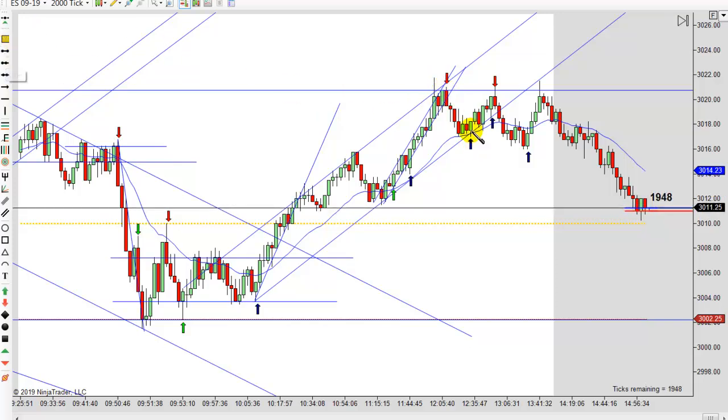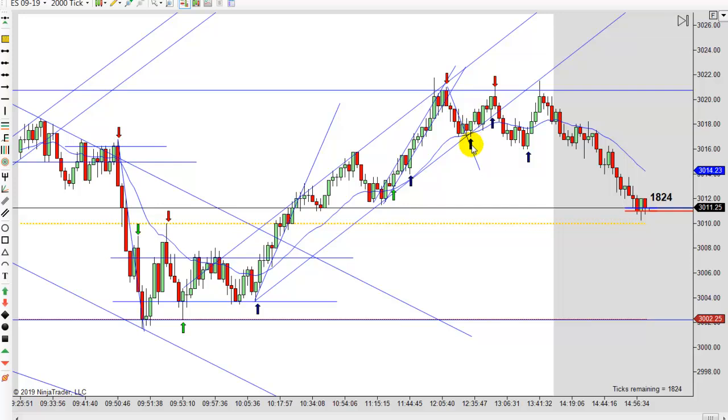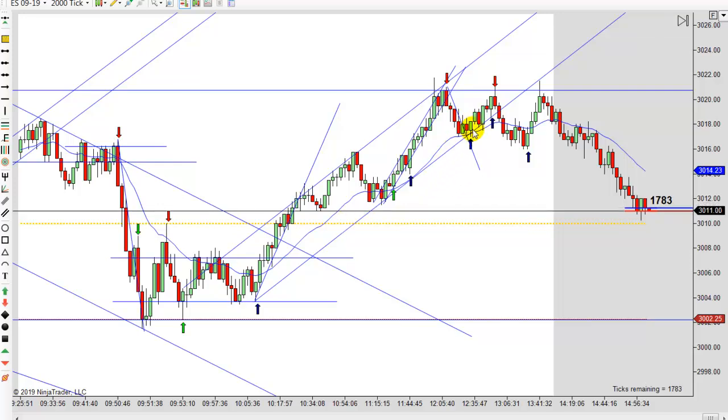let me put this on here. There's really a trend line right here. And even though you get a close outside and maybe a new low, this trend line's been strong enough, and this is a second entry.